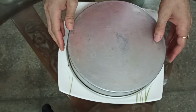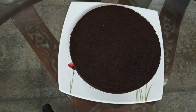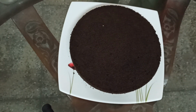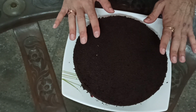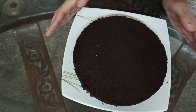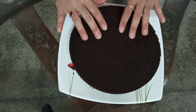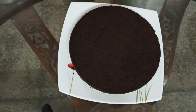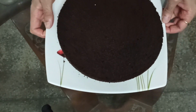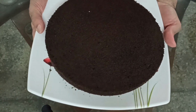I hope it comes out without breaking. Yes! Amazing! So if you butter the baking tray properly, then the cake will come out nicely like this. Look, so bouncy, so soft, and I'm sure while tasting we will come to know that it's super moist, and this is just perfect, just perfect. See?